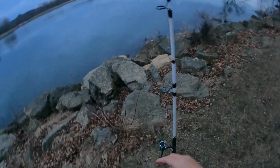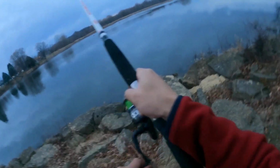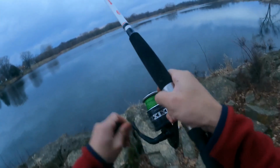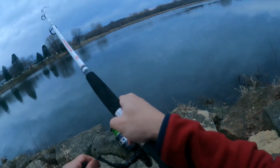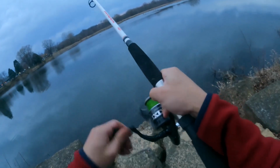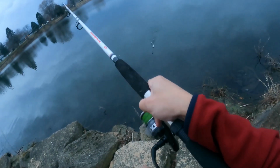Looks like I got one here too. None of these are very big. I don't know what they are. This one's definitely got a fish on it this time. Might be slightly bigger carp. I don't know, I've only caught carps in this section of the river, except for that, whatever the heck that was. But this is another fish, but they're small right now.